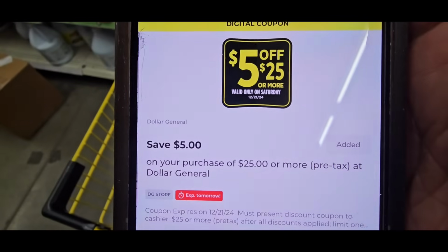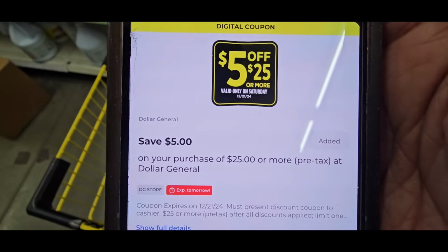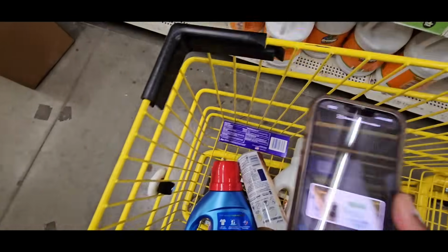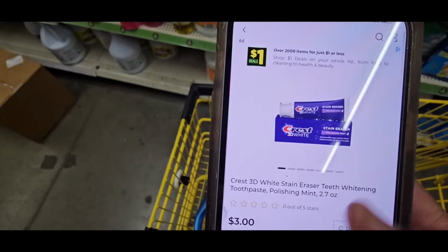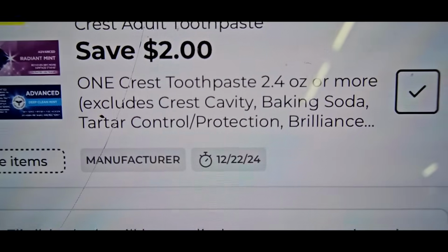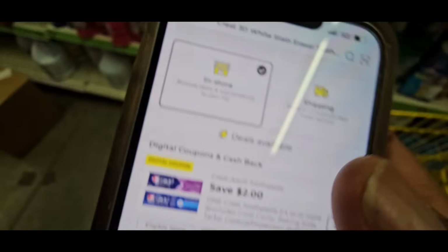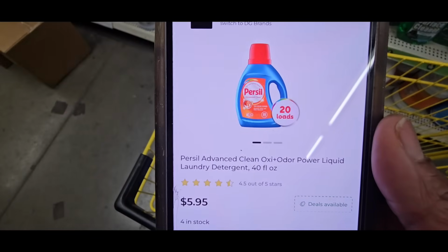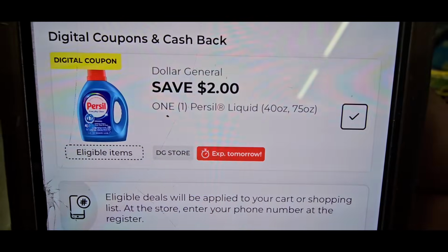First, check your 5 off 25. That is your most important coupon right there. Make sure you take that coupon and check it. Okay, let's scan our Crest 3D. It is at $3. And it is a $2 coupon that does not expire till the 22nd. So you actually have into Sunday for this coupon. Let's do the Persil. The Persil is $5.95 and it expires tomorrow. It is a $2 coupon.